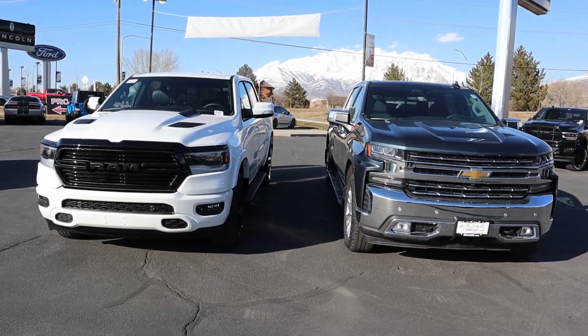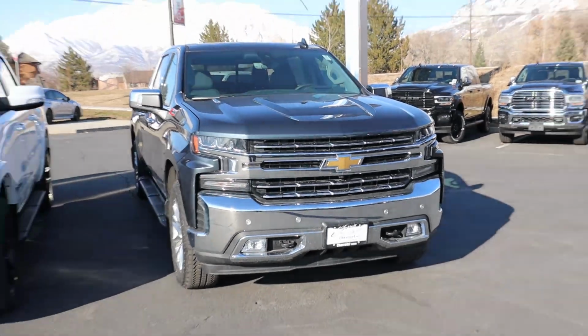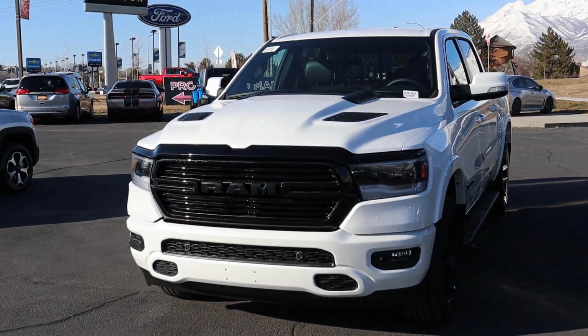Let's go over pricing quickly. So this Chevy stickers for about $63,000, and then this Ram stickers for about $64,000. So they're basically the same price. Now, I guess that we have to pick a winner at this point.